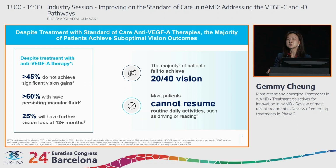And in fact, as shown here, 20/40 is the important threshold that allows our patients to read well and to drive in most countries. A lot of our patients are actually not reaching that important landmark. Looking at more details, we see on the left-hand side some quite disappointing data, if you'd like. Despite treatment with anti-VEGF-A therapy, almost half of the patients are not achieving significant visual gains. Remember, what we learned from clinical trials is a mean letter change, and there are proportions of patients who gain more, and there is still a significant proportion of patients who don't gain or even continue to lose.